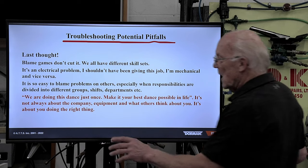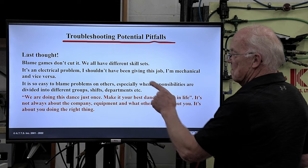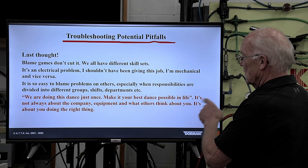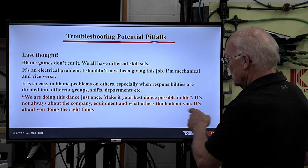Look, bottom line is, we are doing this dance just once. Make it your best dance possible in life. It's not always about the company equipment and what others think about you.